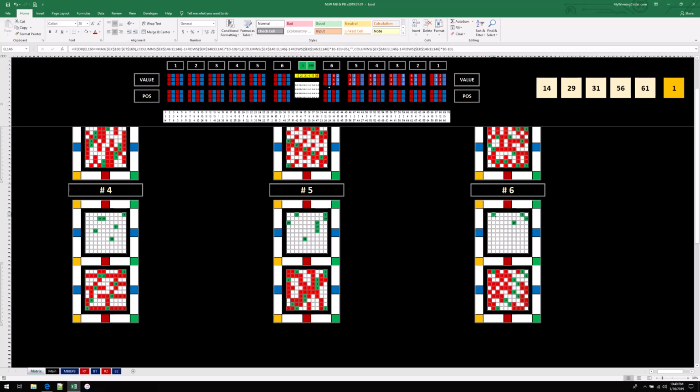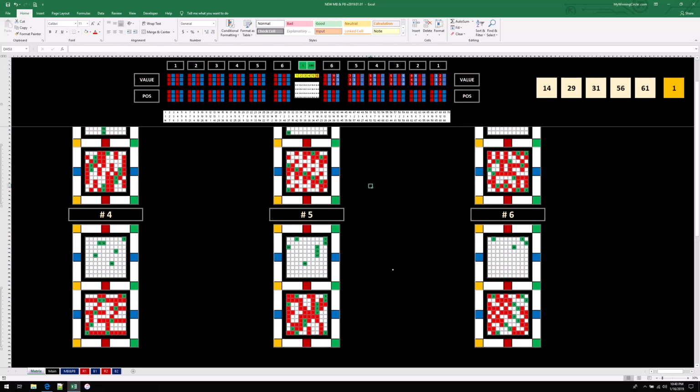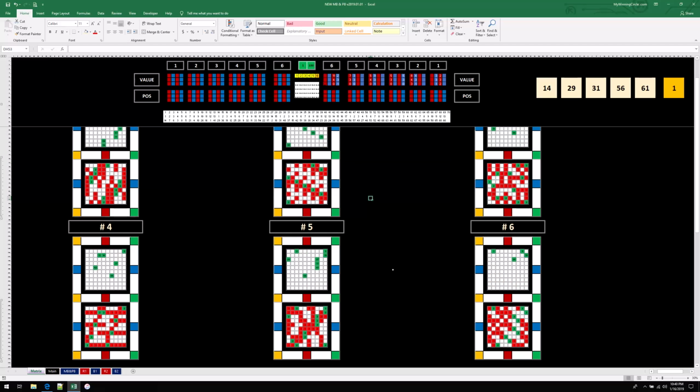So, what's the conclusion of it all? Picking the patterns is strictly based on luck, and that's a false statement, and I'll explain why.